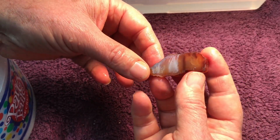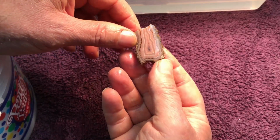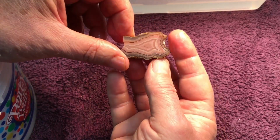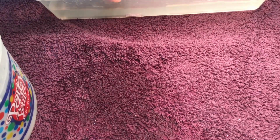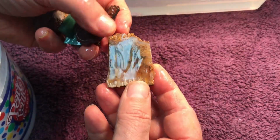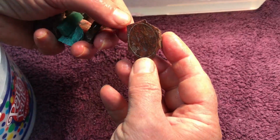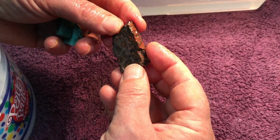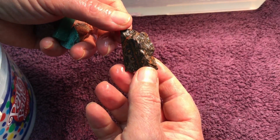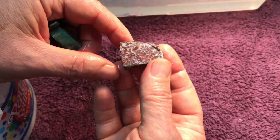And another piece of carnelian from Oregon. Nice little Laguna from Mexico. Big thick one too, that'll make a nice cab. More of the Graveyard Point. A nice red plume. More of that material that I don't know what is. Piece of malachite. Nice purple moss.